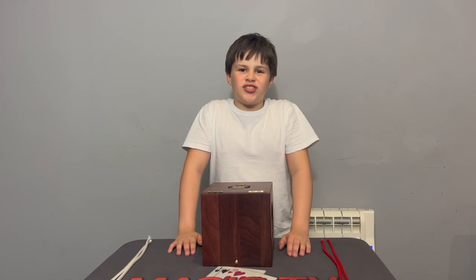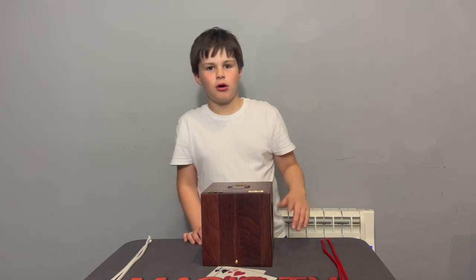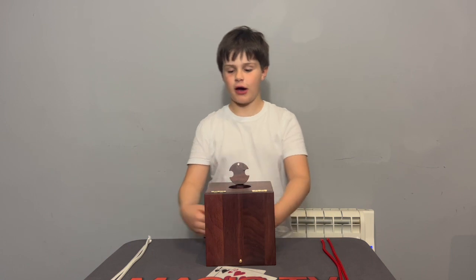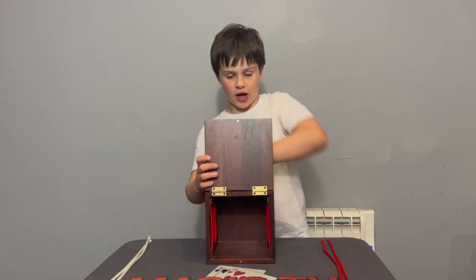Would you like to see something amazing? Well, this box is amazing. Would you like to see what it does? Well, there are 4 ways to get into the box. There's a small hole on the top, there are 2 holes in the side, and the whole front opens up. So you can see everything that is going on inside the box.